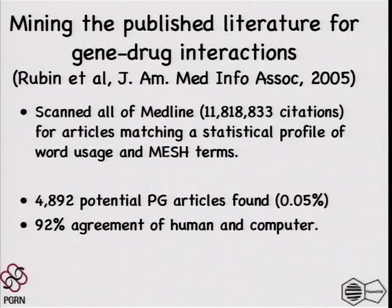This is just to finish up: we are interested in data mining ourselves. We're an informatics lab, and one of the things we recently published was a scan of the medical literature for pharmacogenetics articles. So which articles should I ask my curators to annotate? Right now they have a very large palette of 15 million articles to consider. So we wrote a machine learning algorithm that was actually quite accurate at picking out articles based on word usage.